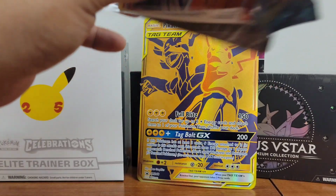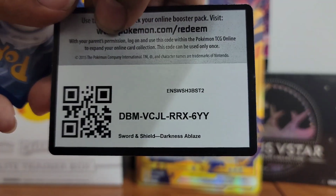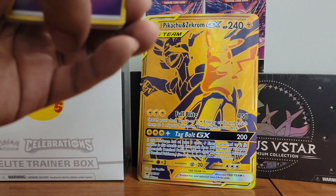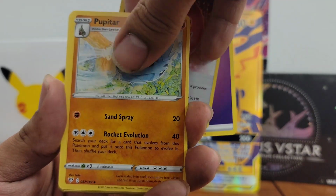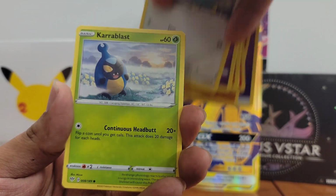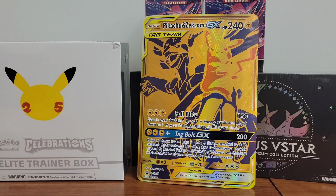So, I think I mentioned this already, and if I did, I apologize for repeating myself, but all the GameStop purchases I made was that I bought 1 box to open for the channel, and at least bought a second box to have in my personal collection. So there's definitely another Pikachu and Zekrom box that I have that's going straight into the collection, and for the foreseeable future, not being opened.